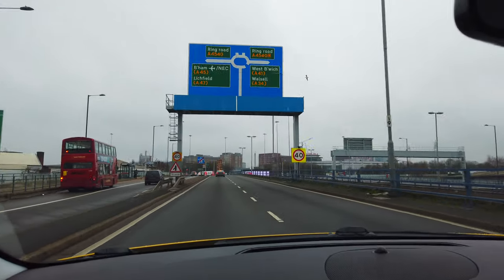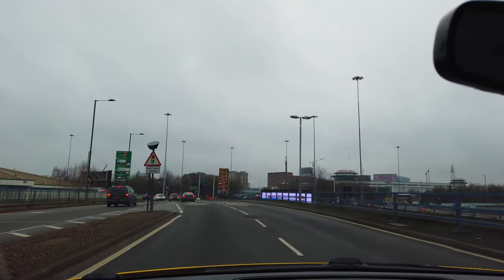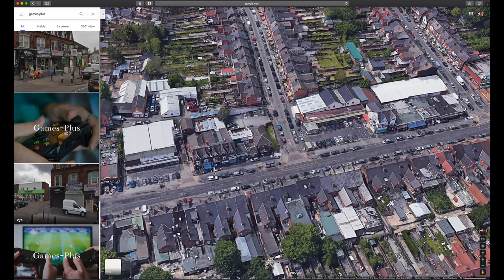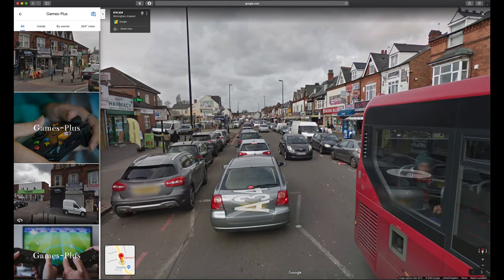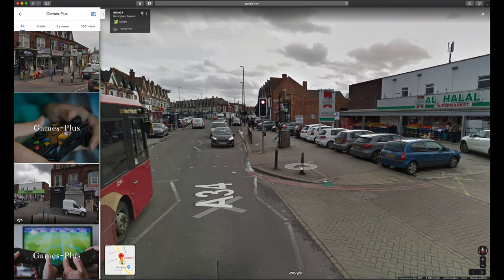The closer we got to the destination, the more this place seemed like it wasn't going to live up to my expectations. I didn't actually manage to get any footage of the street that we drove down, but let's just say that the closer and closer we got, the dodgier and dodgier the street seemed to become.